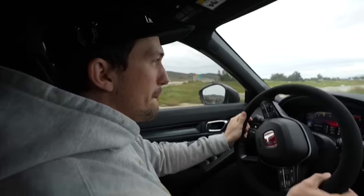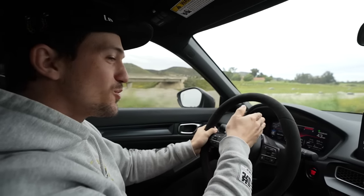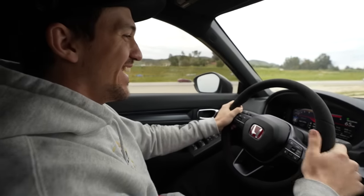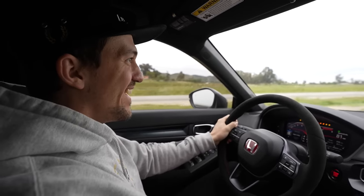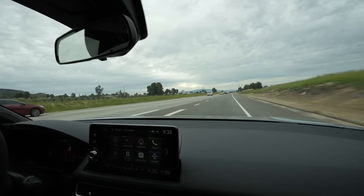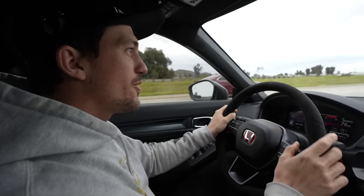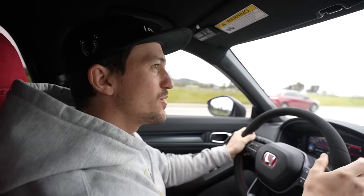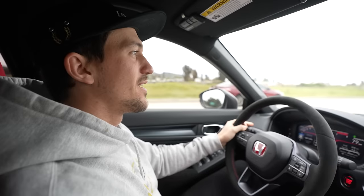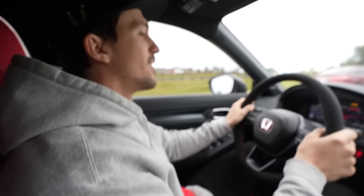First highway pull. Dude, the cluster is so sick. Can you see the lights? Yeah. Oh god. This thing is quick. It is very fast. Oh my god. I don't know how I feel about the exhaust. I feel like it's the artificial exhaust noise. But I do think it sounds cool, right? It sounds very nice. I like the interior. So good.